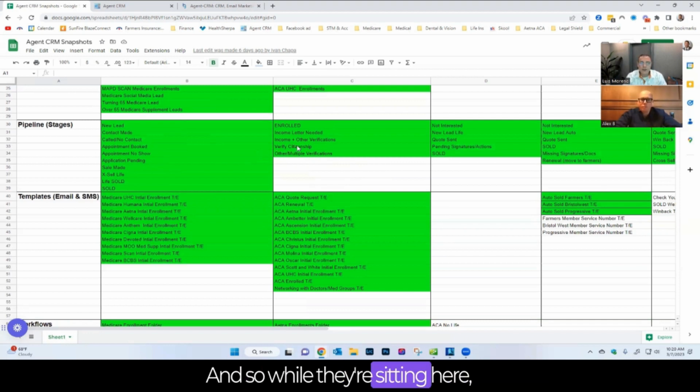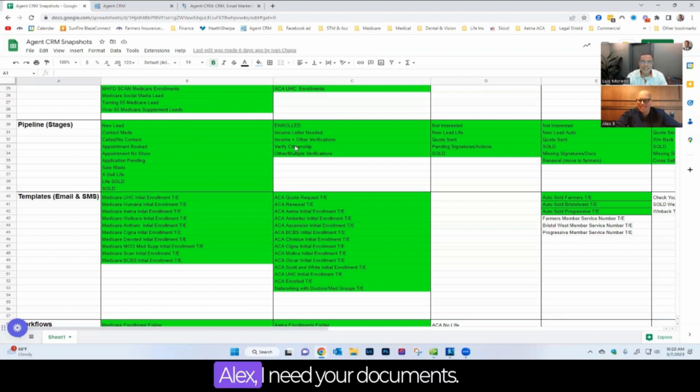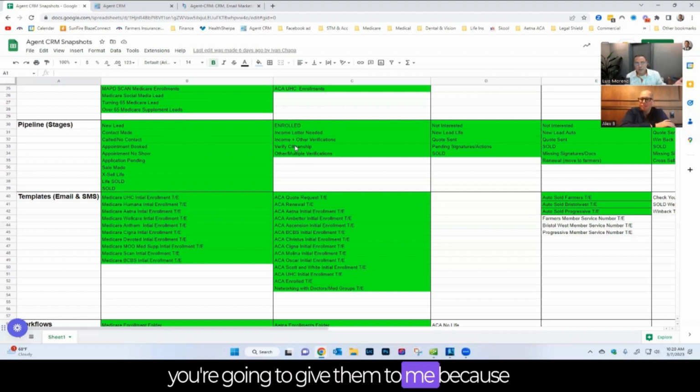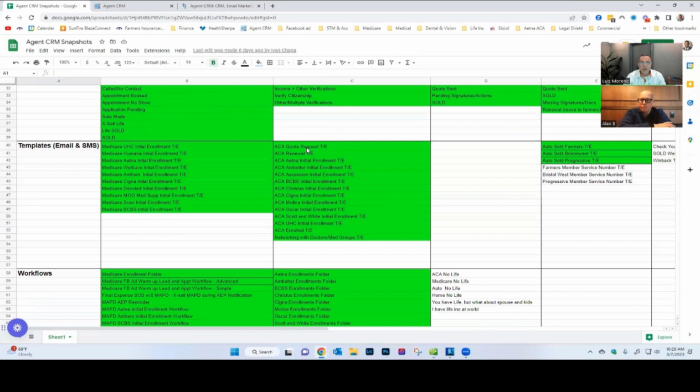And so while they're sitting here, this thing is constantly pounding them. Alex, I need your documents. Alex, I need your documents. Alex, if I don't get your documents, here's what's going to happen. Your rate's going to skyrocket. And then you're going to give them to me because you're going to be unhappy with the rate. So why don't you just give them to me now? The deadline is approaching. And so I focus on trying to maintain my book.